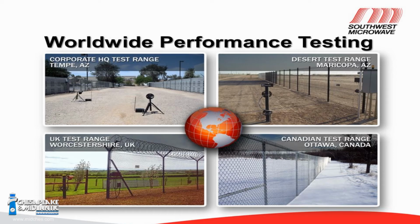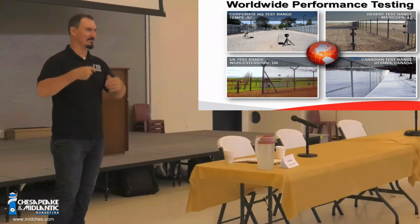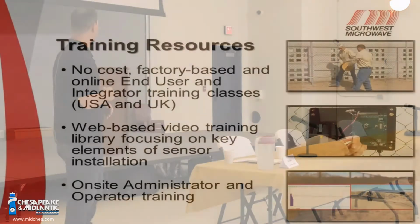Like I said, we have multiple test sites. Believe it or not, our test site in the UK is actually a really wet environment. It's almost tropical over there. The ground is soaking wet, the boxes are always wet, there's humidity inside, and always droplets of water inside the enclosures. So we do get a broad range of testing for the sensors.